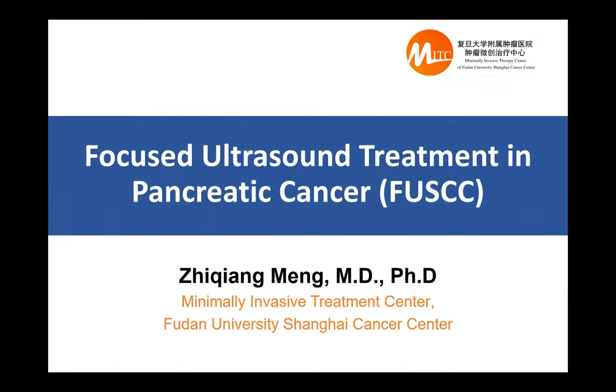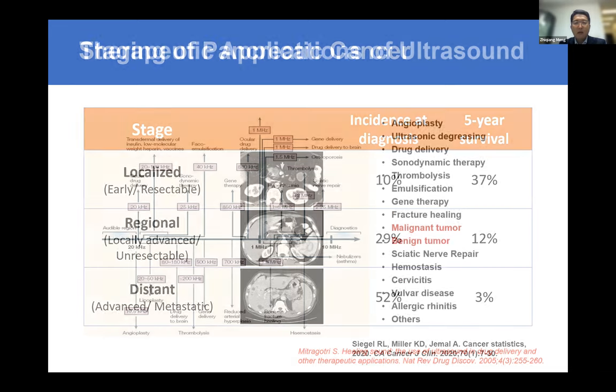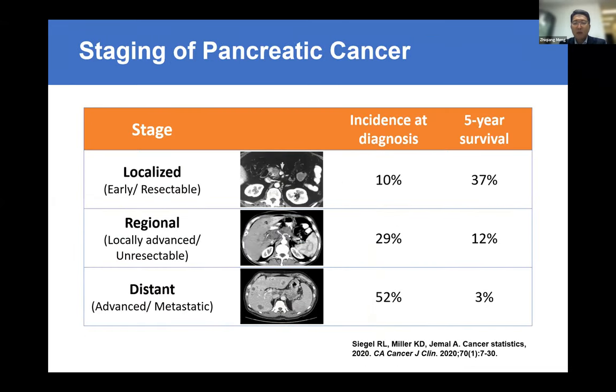Thanks. I'm from Fudan University Shanghai Cancer Center, and my job is to focus on liver and pancreas cancer. So it's my pleasure to have this opportunity to share our experience with HIFU in pancreatic cancer. We know ultrasound is widely used in the medical area, mostly for diagnosis, but we can also use ultrasound to treat cancer, malignant or benign tumors. The very successful case is the fibroid. And in our center, we have used HIFU for pancreas cancer for more than 10 years.